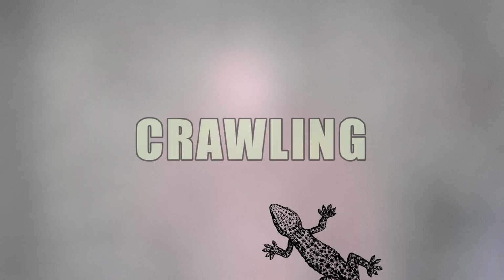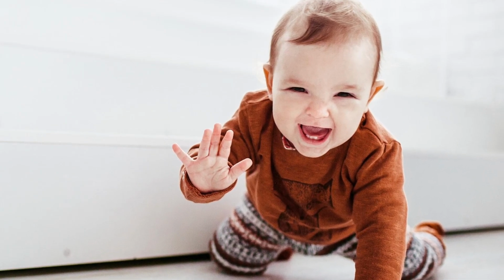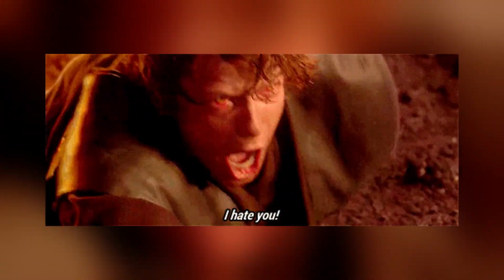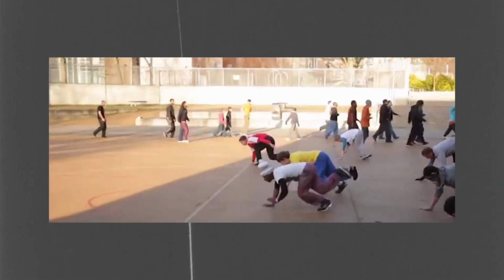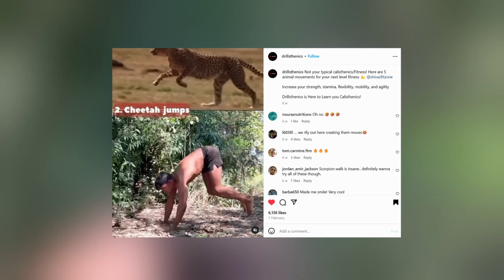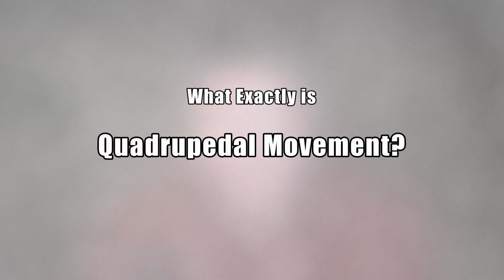It's usually thought that crawling is something that's only done in two circumstances: if you're a baby, or if you're Anakin at the end of Revenge of the Sith. But there's a form of crawling that's incredibly beneficial to your health and fitness, seemingly starting off as just a parkour exercise, but in the last couple of years has become a whole world in itself. So let's have a look at this collection of exercises and find out what exactly is quadrupedal movement.